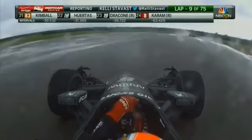And Kelly, can you add to that? Well, yeah, I talked to James Hinchcliffe before, and he just said they're just still trying to figure out this new aero kit on the Hondas. He said, we just got to figure out what makes her tick, what she likes and dislikes, and certainly throwing in the wet weather has added another kink to that. But that was a move he made on Marco Andretti. Remember, that's his former teammate.